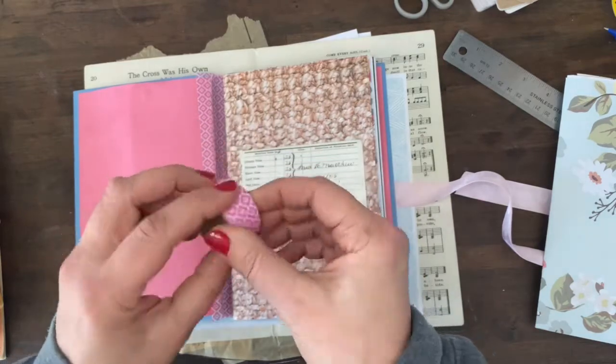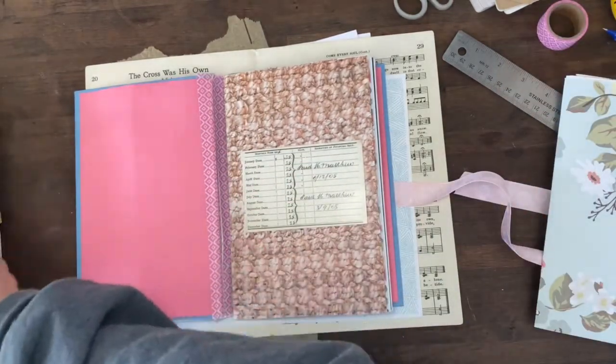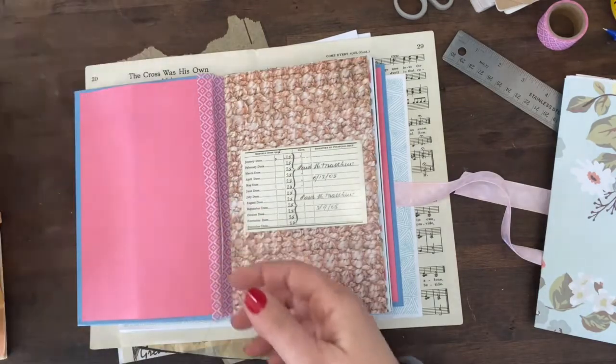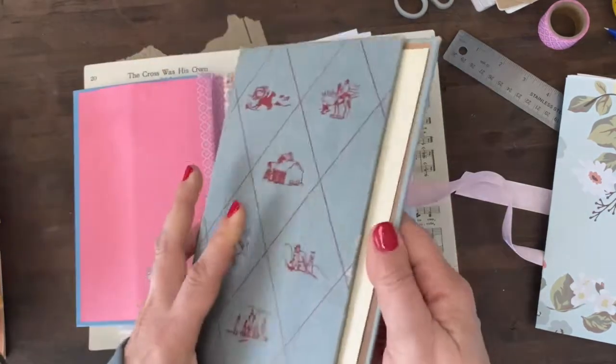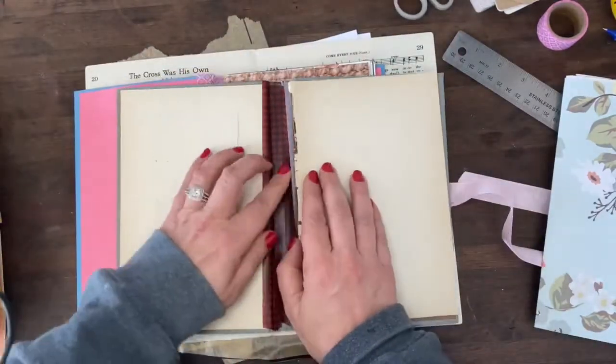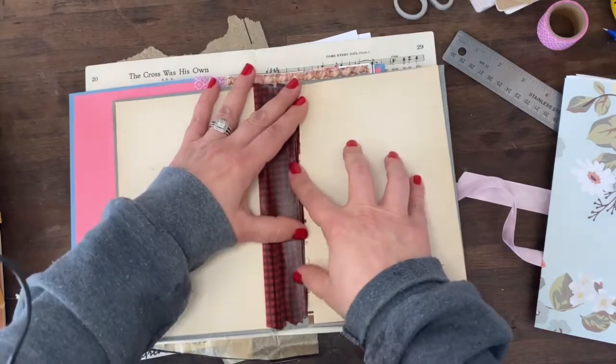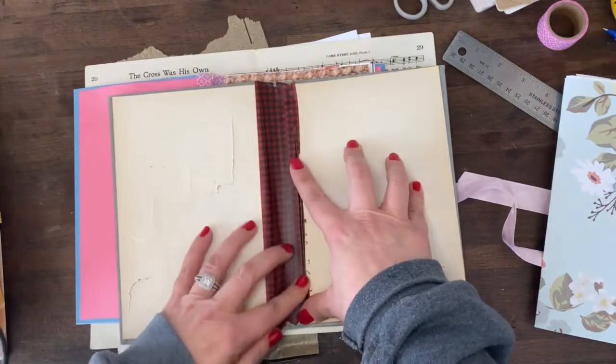I will add that. I don't have that added in your supplies list. But then I just take that cover, like this one, I have not done yet. And then I did do this one. It looks like it needs to be redone because of those pages. But I just put that washi tape in there.